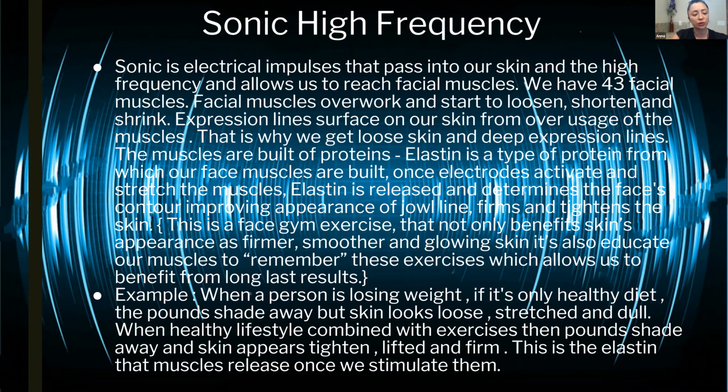So the same is on our face when we use sonic at home. We are not only tightening up the muscle and lifting our appearance, we are also benefiting the elasticity level, which will prevent any wrinkles or fine lines on your face.